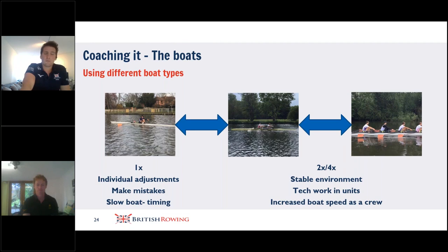Practically, it is important to move between the boat types. The single is something that we push pretty hard. You get an opportunity to learn as an individual, they get to try new skills, and they've got to be willing to make mistakes. I'm sure the athlete in this picture won't mind me saying that he achieved a huge amount last year, but he also probably fell in the most, because he kept on pushing the boundaries of what he was capable of doing. As a result, he improved, the quality of his rowing increased as he went through the year, and he ended up going to the Junior World Championships at the end of the year.